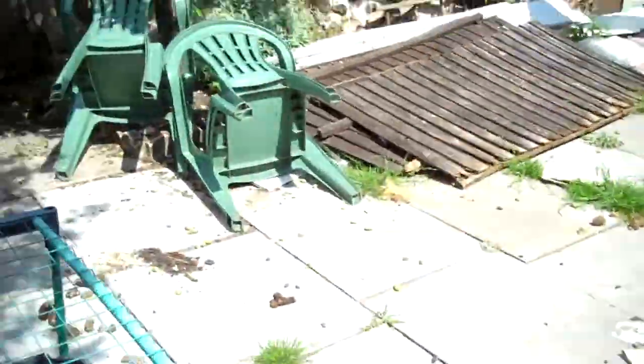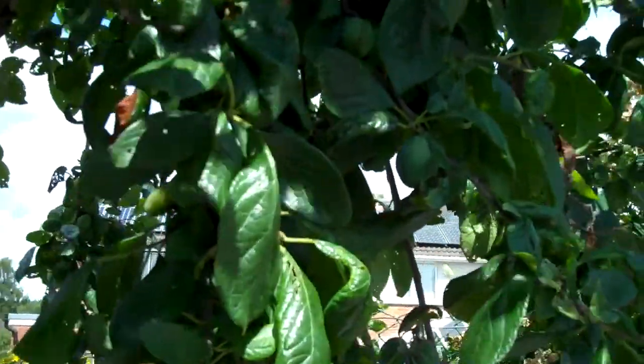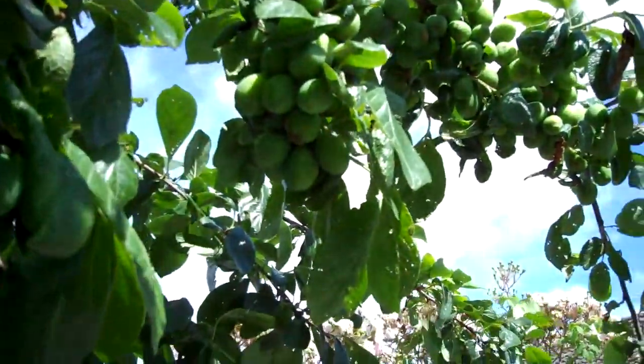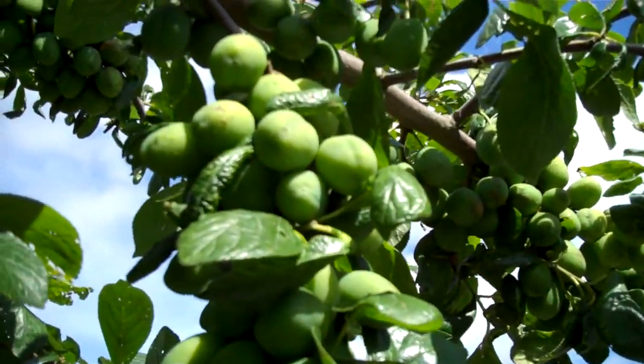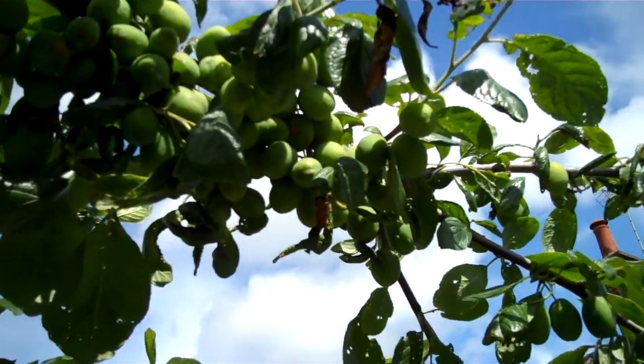Right, I'll just show you quickly the plum tree before I go. It's got quite a lot of plums on it, but really I should have taken a few off, but I haven't had time. That one's a really big one. You can't really see it, can you? Oh, you can there, look, in the sun. Look at that one up there. There's really a few too many.